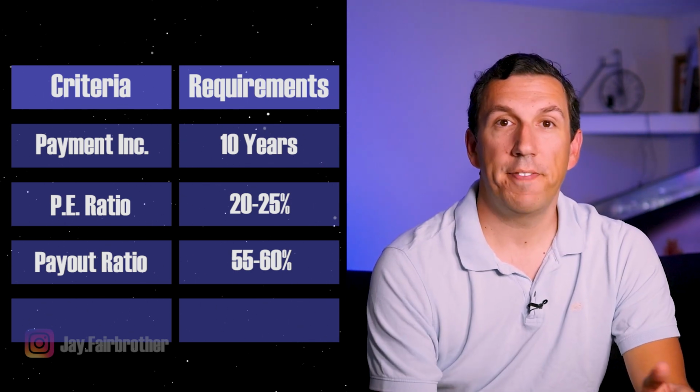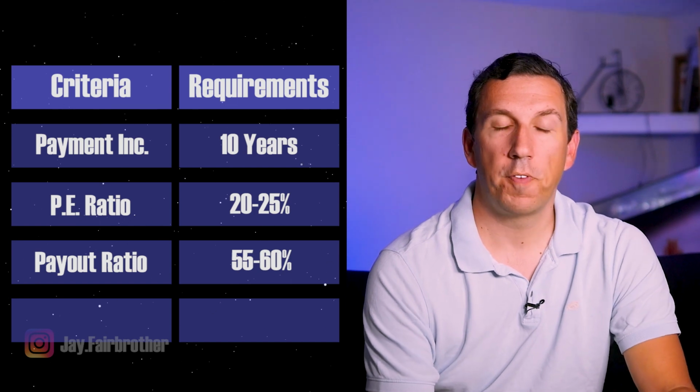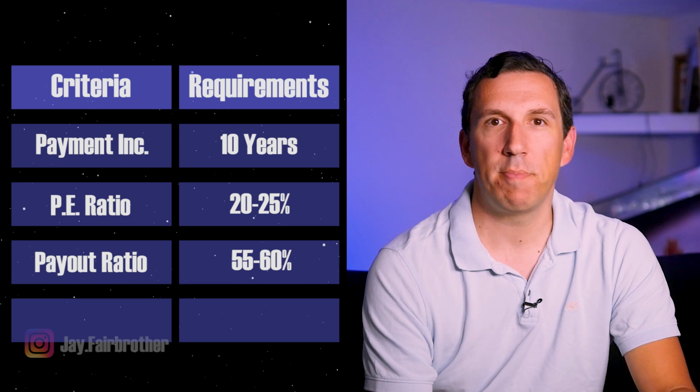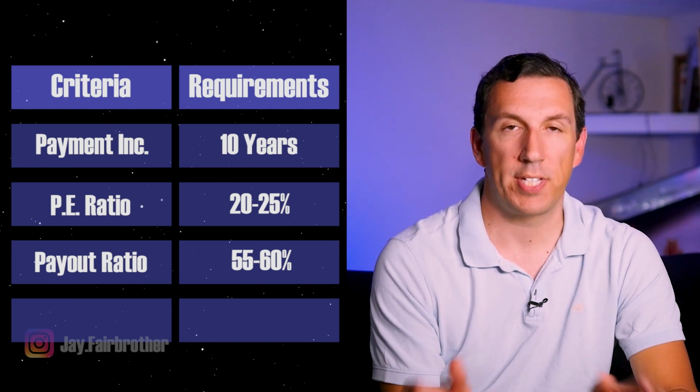So when we're looking for dividend stocks for this passive income portfolio, we're going to set the dividend payout ratio at a maximum of about 55 to 60%.